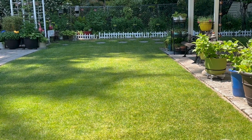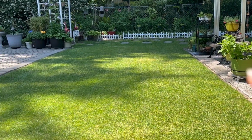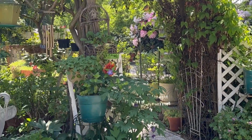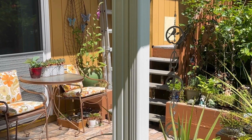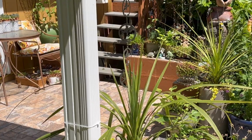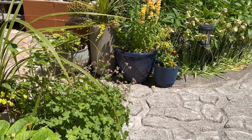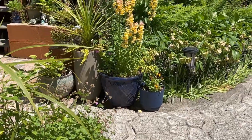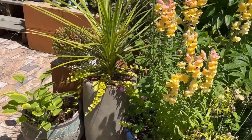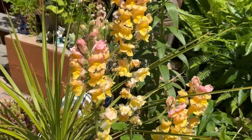And that's already towards the side of the side garden. I also add a sitting area on this side and add this geranium roses in the pots. I have this different kind of plants that planted in this big pot. So snapdragon's doing very good.